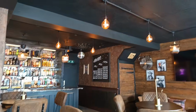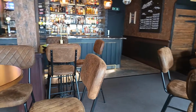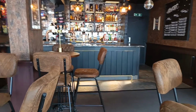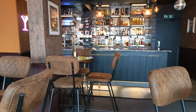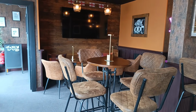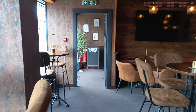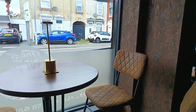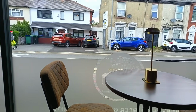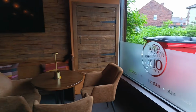Absolutely fantastic building. There's the bar in the distance. We'll have a look at that in more detail in a moment. Looks lovely. And a nice cosy area there under the TV, another screen. Absolutely brilliant. If you sit here in the window, you can people watch. I know people like doing that. So let's take a look at the bar.